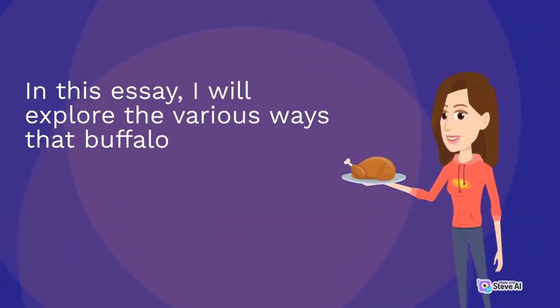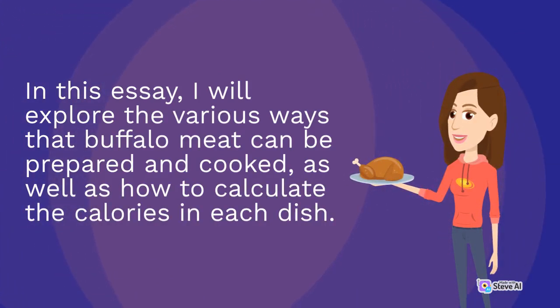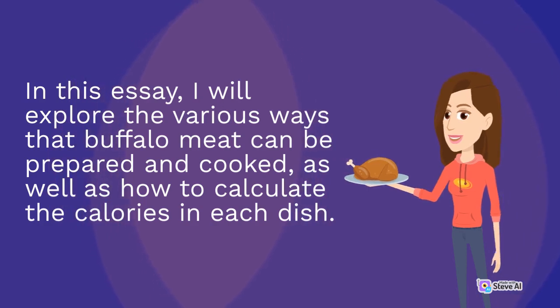In this essay, I will explore the various ways that buffalo meat can be prepared and cooked, as well as how to calculate the calories in each dish.